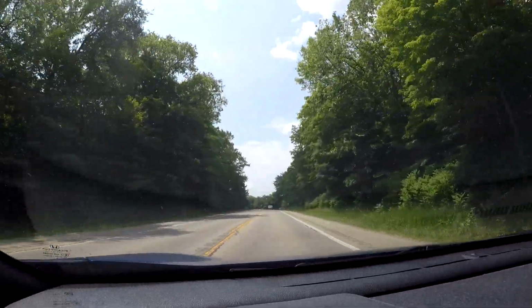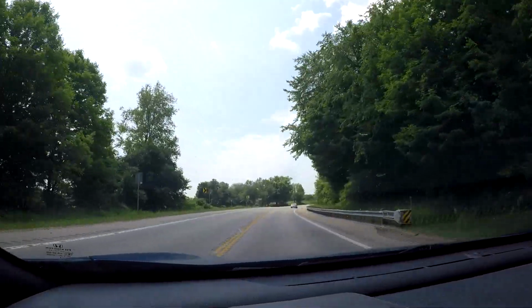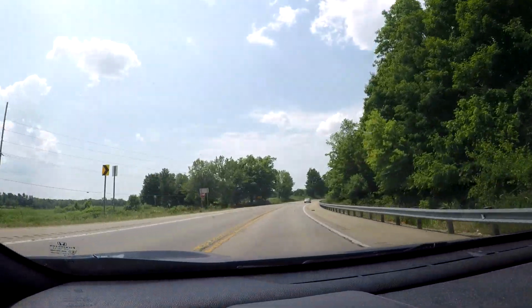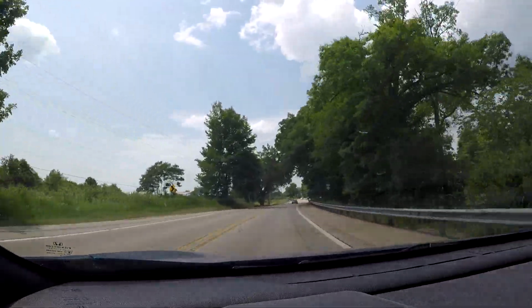But yeah, this is a hot day out right now. My car thermometer is reading 87 degrees Fahrenheit, so it's around 31 degrees Celsius. Nice day though, not very humid too, so it's a nice summer day here.